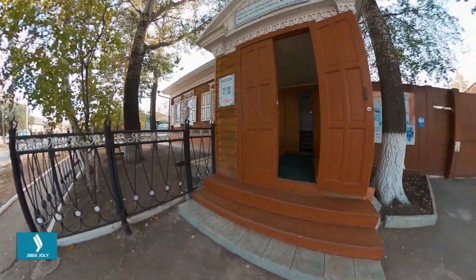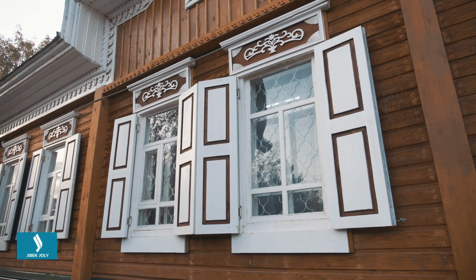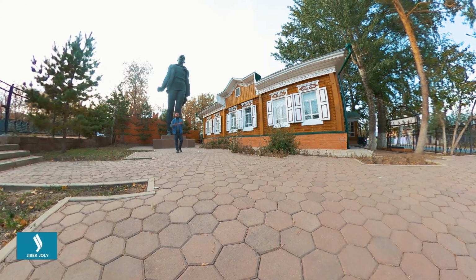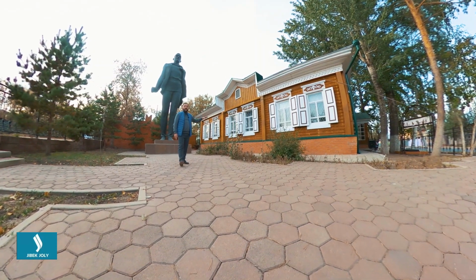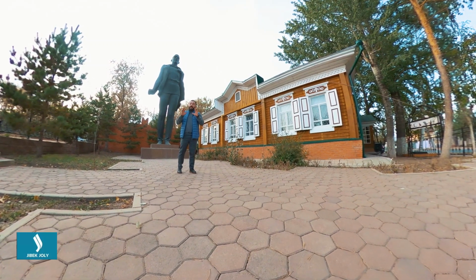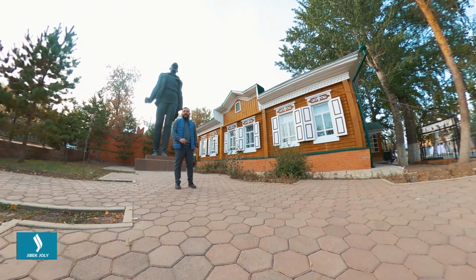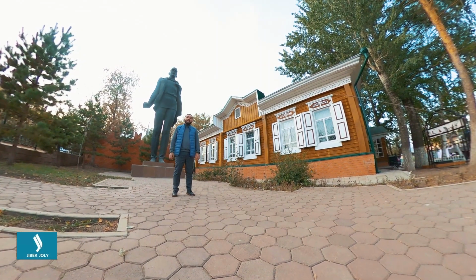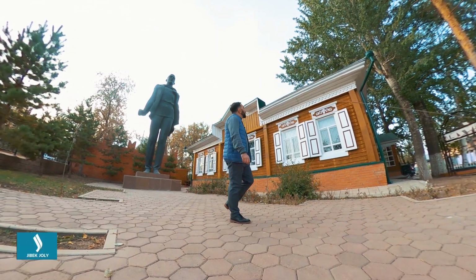The building is well preserved, and this is not surprising because it was looked after. It was in this house that Valerian Kuybyshev, a prominent Soviet political figure, spent his childhood and youth. Probably in the USSR there is not a single city where there would not be a street named after him.